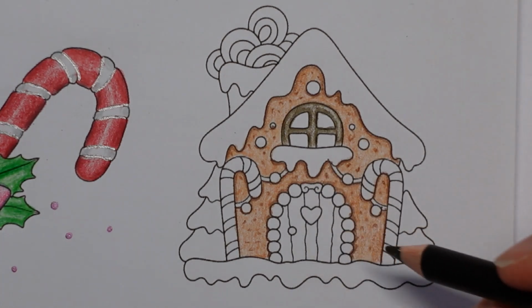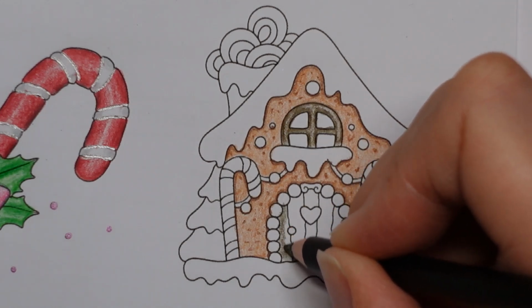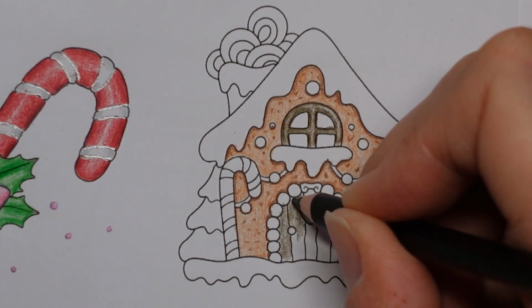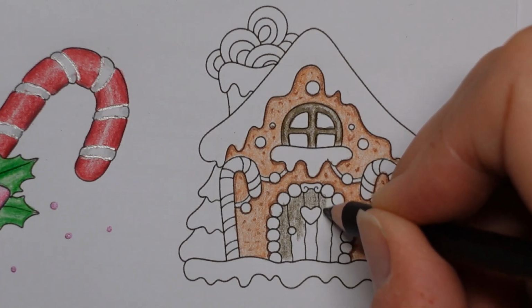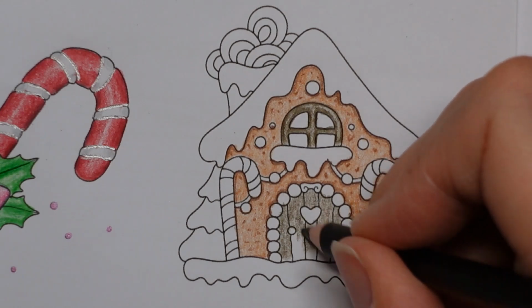And I'm going to do the door as well with this. I'm going to do it slightly differently because it's a larger area. Try and colour around the handle, but we'll be piping that on with our pen. I know what I mean. So again, just a light layer to start with.